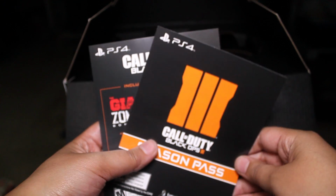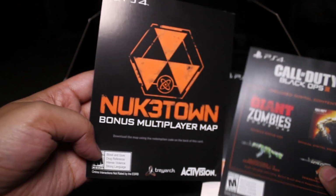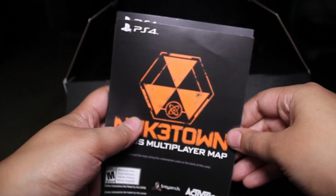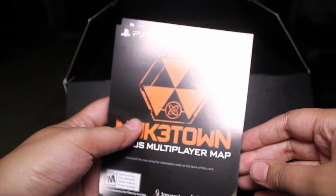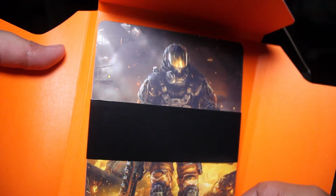Oh, and it does come with a season pass. Doris and Nuketown is indeed in here, so you're getting a lot of digital content in this package. It's actually more stuff than you got if you purchased the PS4 limited edition. And last but not least, here we have the art cards.